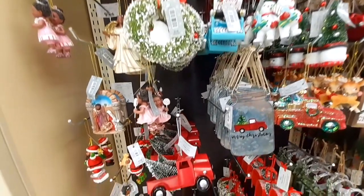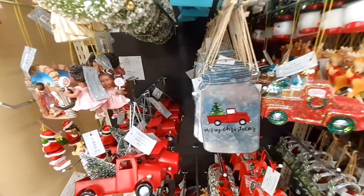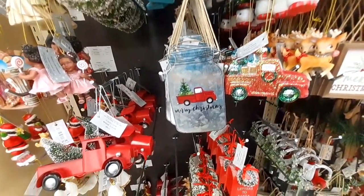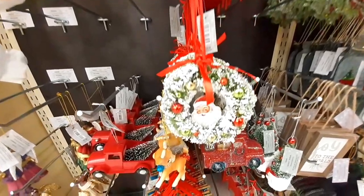I had to show you all the little red trucks. You know, if you've been watching me, that I have a weakness for them. They're just so cute and I love them. I can't be the only one that likes these little red trucks.